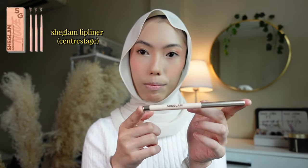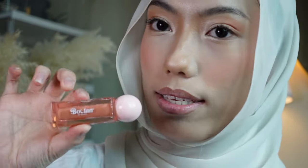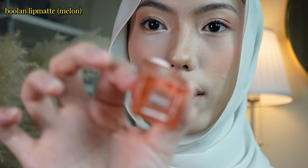Okay, so for the lip, this is my lip care. Put a little bit of lip butter. I use the Amina lip butter, and this lip liner, She Glam lip liner in the code Center Stage. I bought this during TikTok Awards. It comes as a set with the glitter. For the lip matte, I am going to be using this, it's Bulan Melon. This is more of a nude pink.